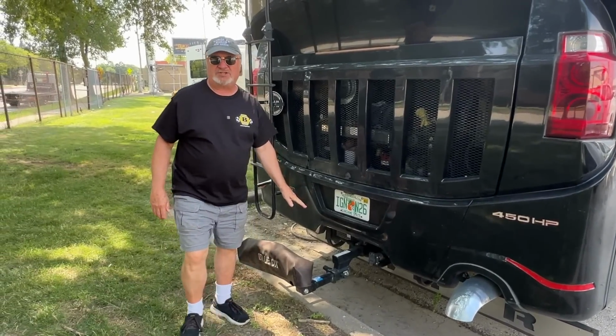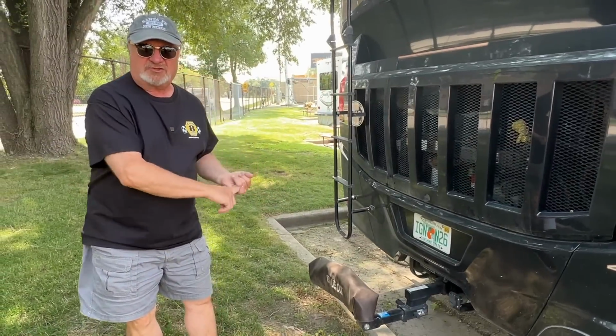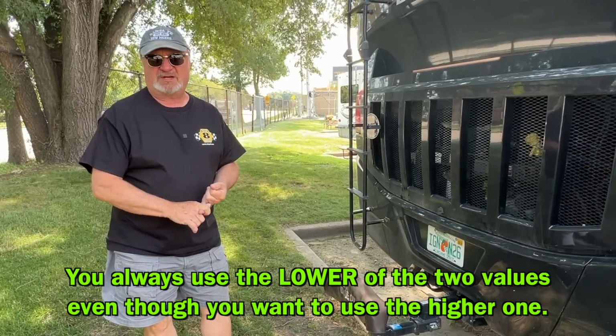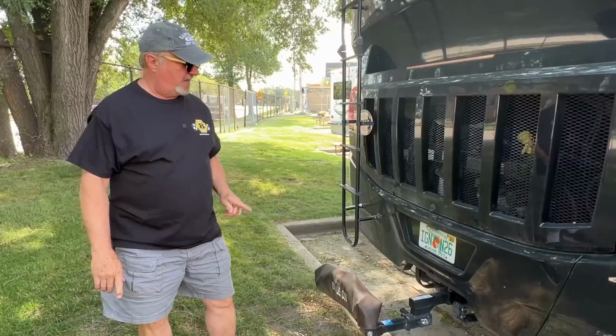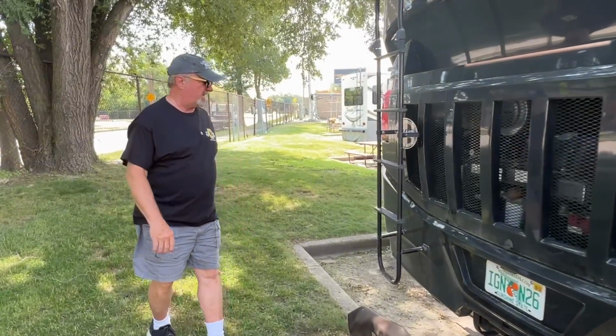And one thing I want to mention here, in case I forget to talk about it later, there's a thing called a hitch rating, and then there's actually the towing capacity rating, and they might be different. Your towing capacity could actually be lower than your hitch rating, and we'll talk about that when we get inside.